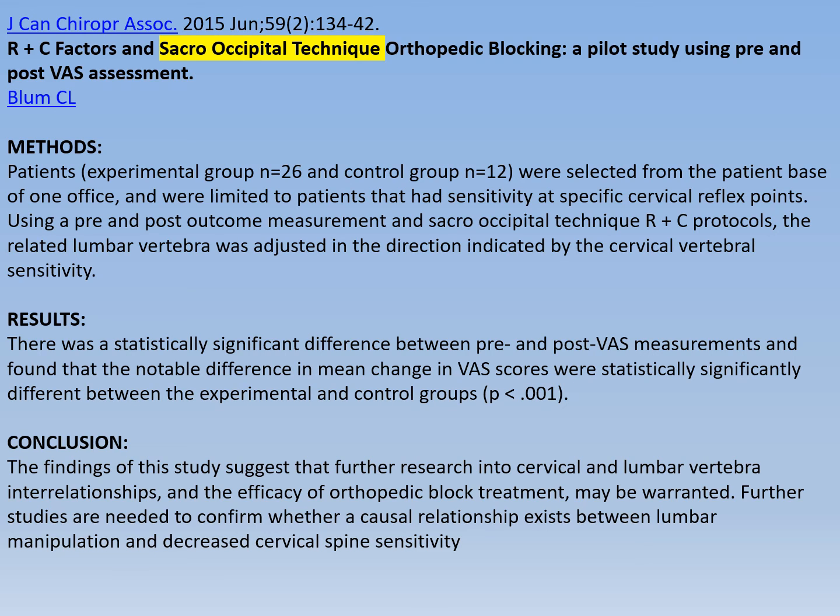So he used a pre and post outcome measurement device and the protocols taught in category 3 to adjust the lumbar or not adjust the lumbar. And how he adjusted the lumbar is determined by what he found in the neck. So he found that there was a statistically significant difference between pre and post measurements as far as how was the pain in the cervical spine after the lumbar adjustment.